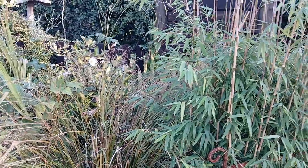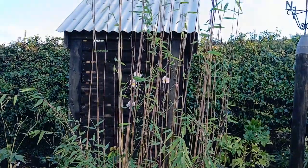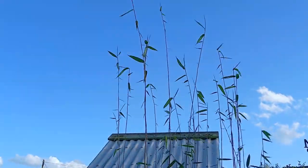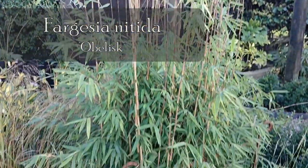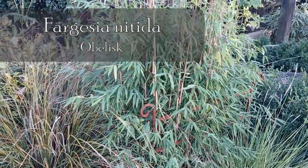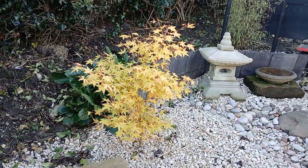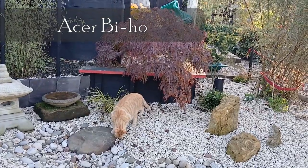I'm looking for autumn colour for you, but I'm not finding a lot here. So let's mention this. This is a bamboo. And as the shape would suggest, it's one called Obelisk. A very nice one. Very nice indeed. Very upright and very obelisk. But no great colour. Now if we go back up here, I was hoping for a lovely autumn colour on that Acer there. That's Acer Baihu. I was hoping by now that the Acer would be into its colour, but it's not.